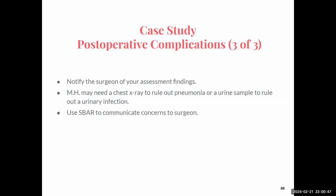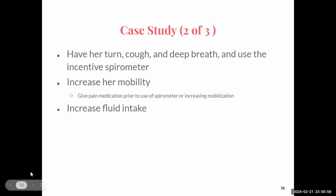we can do a chest x-ray. We could do a UA to rule out urinary tract infection. And you're going to, of course, use your S-bar to communicate to the surgeon. And so we can have her turn, cough, deep breathe, use her incentive spirometer, because that's going to help open the alveoli. We can increase her mobility, give her pain meds before using the spirometer or having her move around, and increase her fluid intake.